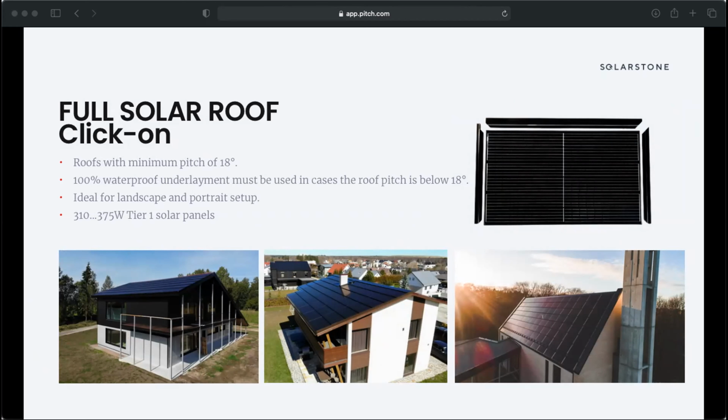And in the non-active areas, such as the perimeter or areas with permanent shading, like chimneys, ventilation outlets, you can use non-active modules, also known as dummy panels. These are made from aluminum composite, which gives a very similar look to the panel. Because we don't have to produce the click-on panel ourselves, we basically take off-the-shelf tier 1 or world-class panels. We can make the product roughly 30% cheaper than any other similar integrated solution.